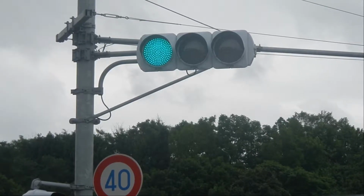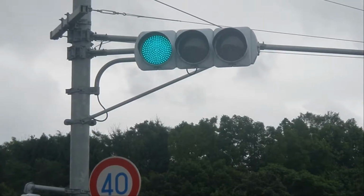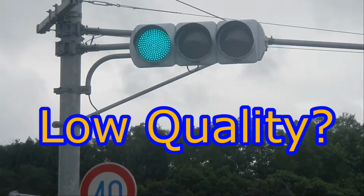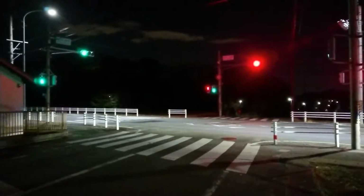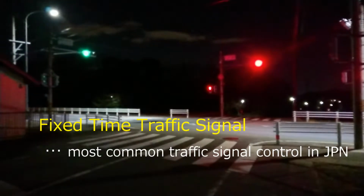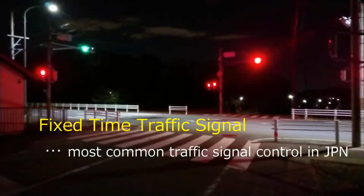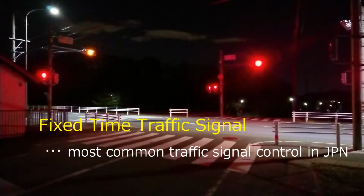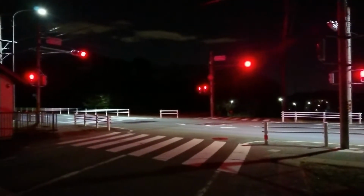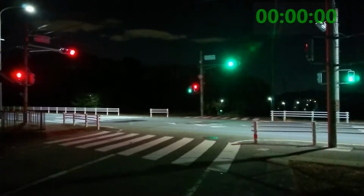Traffic lights in Japan, unlike other developed countries, might be low quality? This is the most standard type of traffic light in Japan. It's a pre-timed traffic light running by fixed time control, which is widely used in suburban and rural areas.